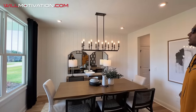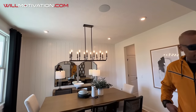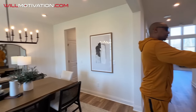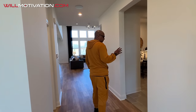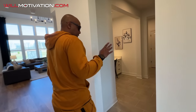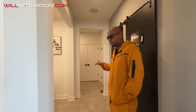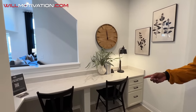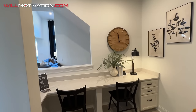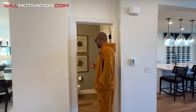I like the stamped out ceiling. I like the speakers in the ceiling. That's pretty cool. I like this design. I like that right there. So I guess in the actual house, this would be the pass through to the garage. You see right here, it's got like a little study. I like that. Really cool, right? It's like an office study. All right, your half bath for your visitors.